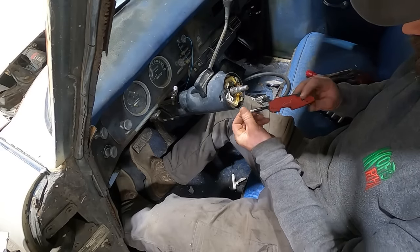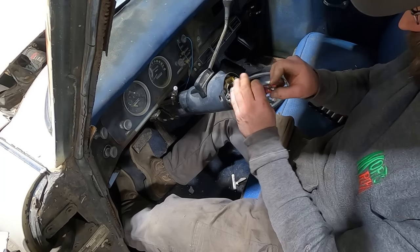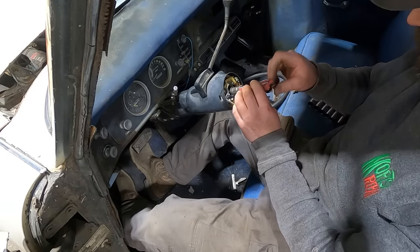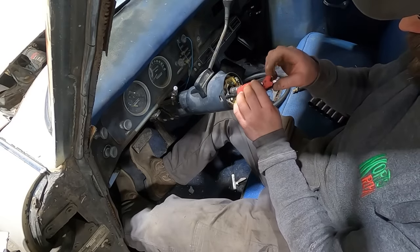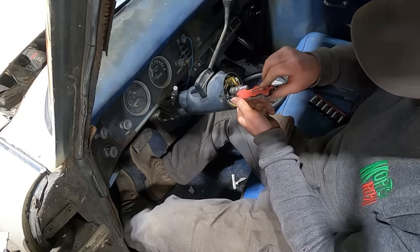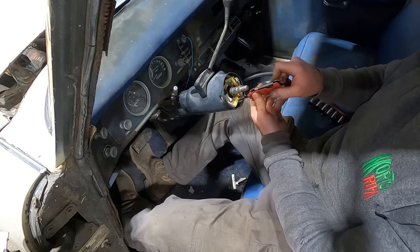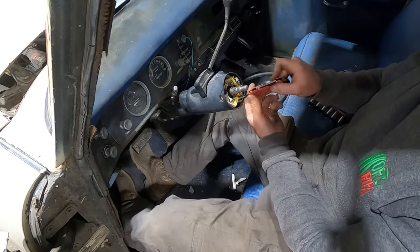So they must have changed it after 77. They figured out they had a problem, and then they improved it. I think they were using that style all the way till like, what, 94? They were pretty much using the same thing, so 69 to 94. Holy crap, that's a pretty good run for the old GM ignition switch column dealio boppers. All right, let's get this thing slammed back together. Carry on with our lives.